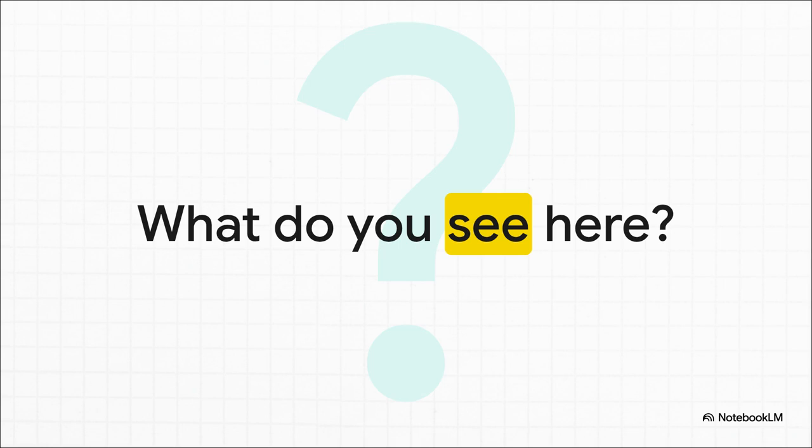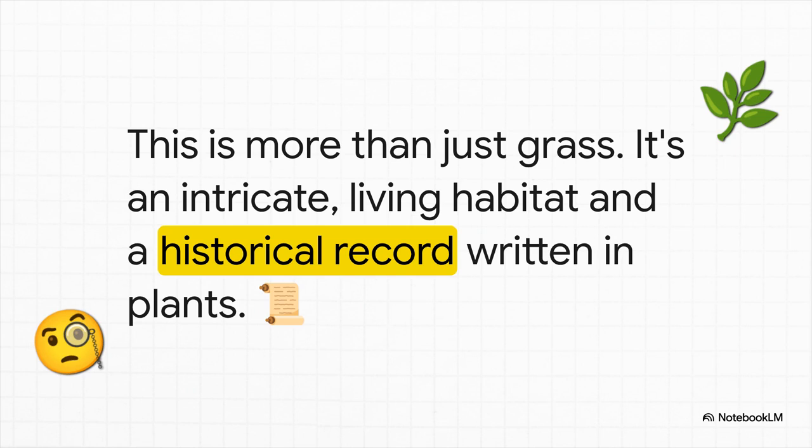You probably see a field, right? Some grass, a few flowers here and there. It feels familiar, simple even. But what our sources for this explainer show is that this seemingly ordinary view, well, it hides a really deep and fascinating story. Because what you're actually looking at is an incredibly intricate, living habitat. It's like a historical record written in plants. And right now, it's an ecosystem that's in real trouble. So let's start peeling back the layers.